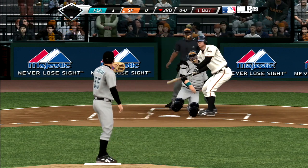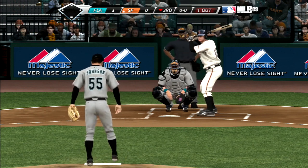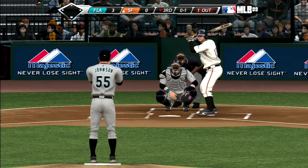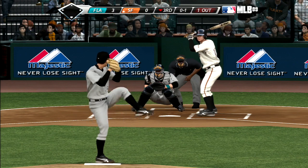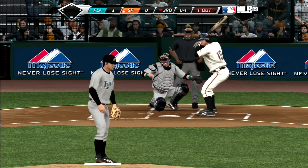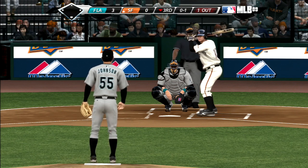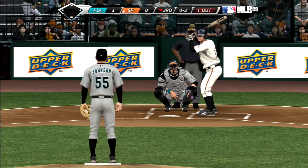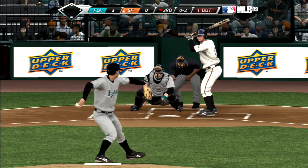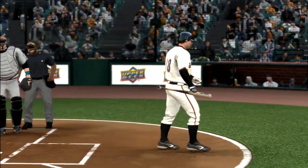Starts him out with a slider for a strike. Man, he is locked in on the mound. And this catches the inside corner. Good spot there. It's 0-2. And it looks like he's got a good feel for that pitch early on. And a swing and a miss as they caught him reaching that time, and there are 2 away.